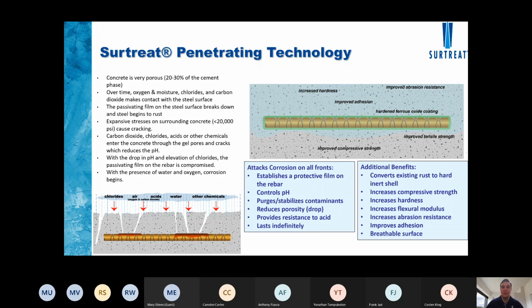corrosion from happening again. Once that process is done, our compounds are also bonding with the free calcium that's in the concrete, generating new concrete and sealing those micro cracks and those gel pores. So it's decreasing the permeability and the porosity of the concrete, and doesn't allow those chemicals to damage or lower the pH of the concrete again and return it to a corrosion active state.